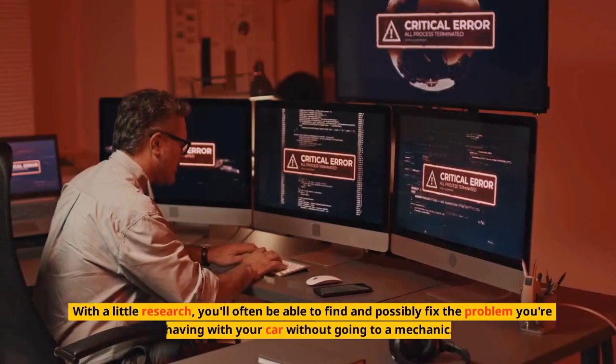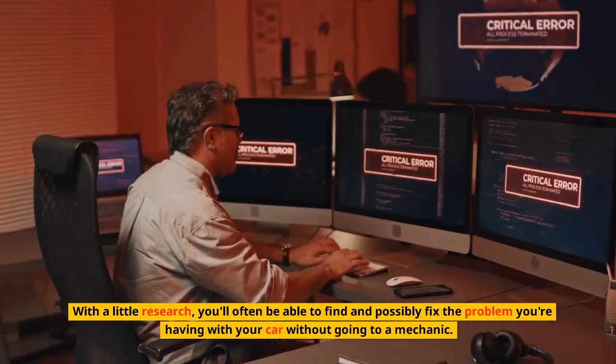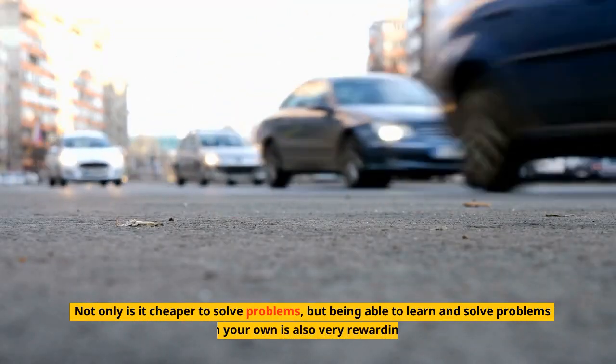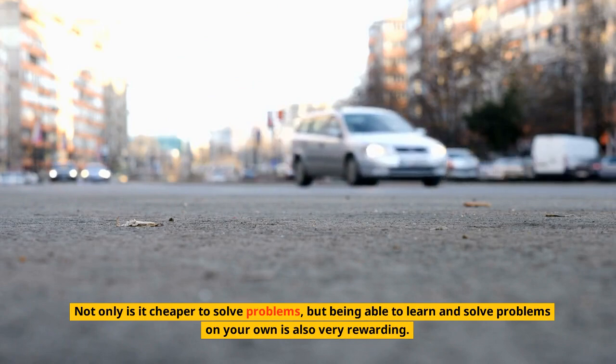With a little research, you'll often be able to find and possibly fix the problem you're having with your car without going to a mechanic. Not only is it cheaper to solve problems, but being able to learn and solve problems on your own is also very rewarding.